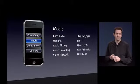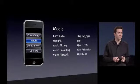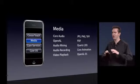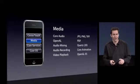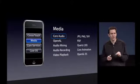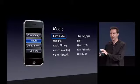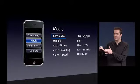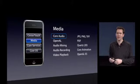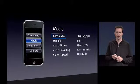Media. The media layer is everything you'd expect from Apple. After all, the iPhone is a great iPod, right? It has all the audio and video capabilities you'd expect, starting with Core Audio. Core Audio is our low-level API that we use on Mac OS X, on top of which we build everything from our consumer applications all the way up to our professional audio applications. And that also forms our low-level API for audio on iPhone.